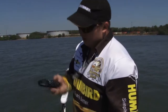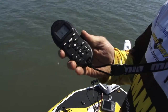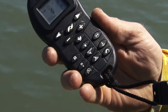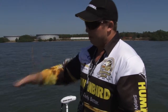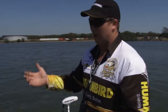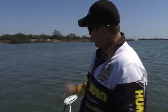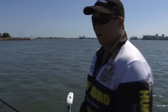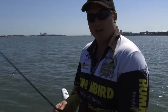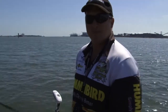When I push the spot lock button on my remote here, it'll actually put a waypoint down and the motor will drive itself, it'll hold us on that waypoint. So if I found on my sounder a little drop off with fish holding on it, a reef, if I'm fishing along a bank and see a tree on the edge and want to fish that tree, I can put the spot lock on, the motor will turn itself on and it'll hold us right over that spot. So there's actually no need to position the boat at all. The motor's going to do everything and we just fish to where we want to fish.